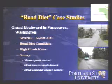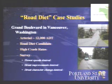The first case study we wanted to look at is one to compare the road diet studies to, one that was a potential road diet candidate, but it was a 4-lane roadway. This roadway is a project I worked on, Grand Boulevard in Vancouver, Washington. It's an arterial with 12,000 average daily traffic. It had high crash rates along the corridor. It was also a transit corridor as well. As you can see, there's a bus in the bottom picture there.